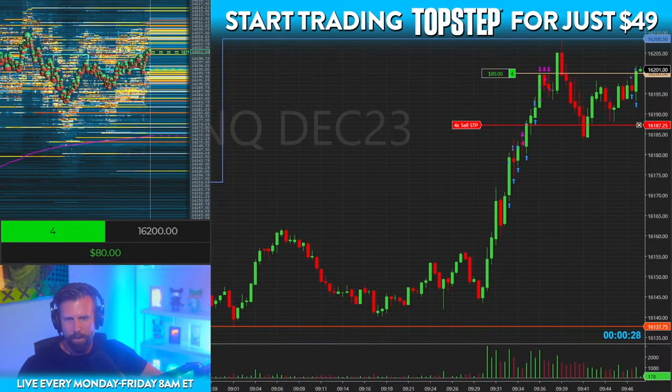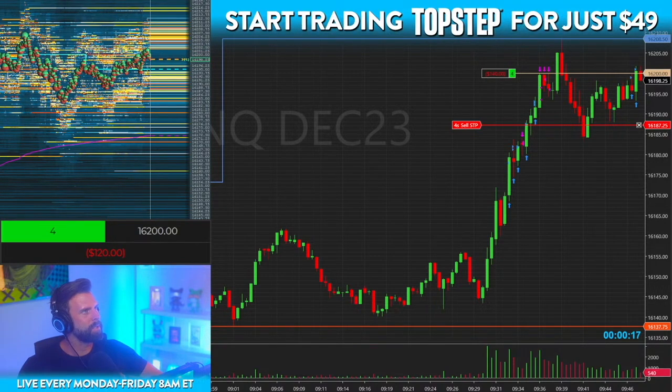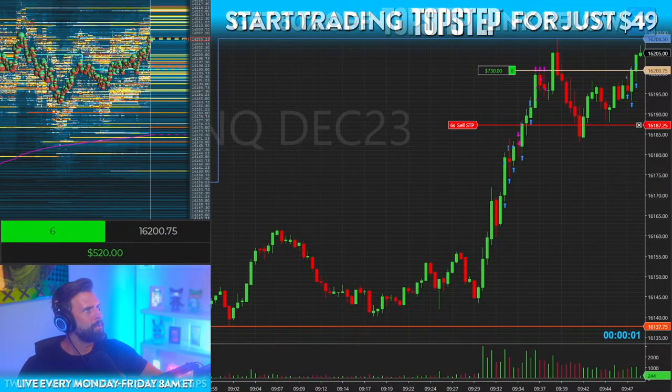SPY is perking up here. We do need to see SPY through 458. That's what we're looking for. So a little bit of resistance there at 200. Not giving it in just yet. SPY is still perking up here, 457.86. Adding 2 more for this blow through 200. There's that perk up, looking for 205 now. There's our 205, very nice.